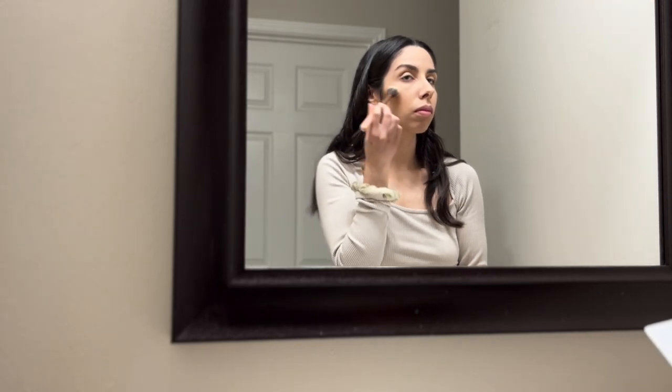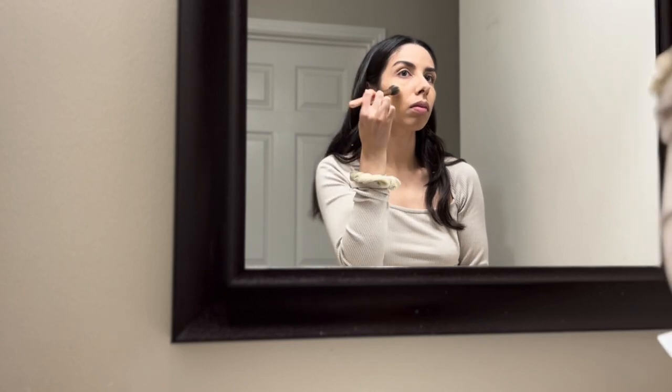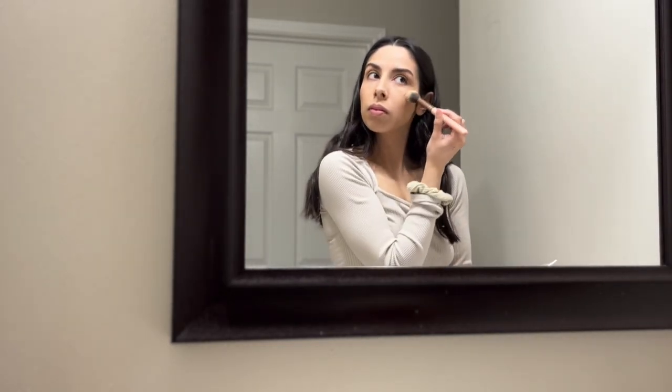And I just apply it with a small brush, just like on my cheekbones and sometimes below my eyebrows, and then on the sides of my nose. And if I'm doing just an everyday makeup look like today, that's pretty much all I do.